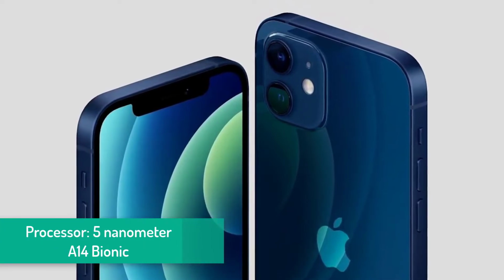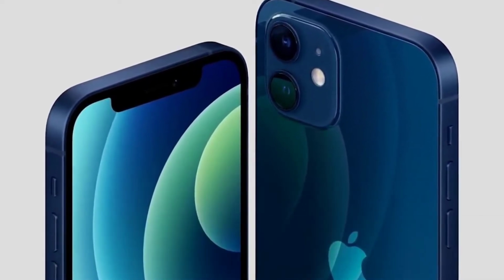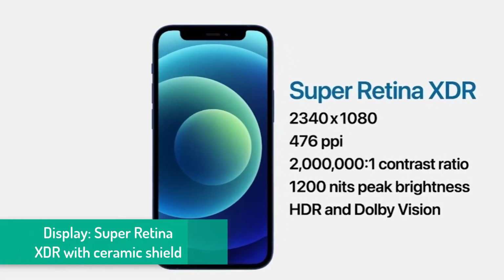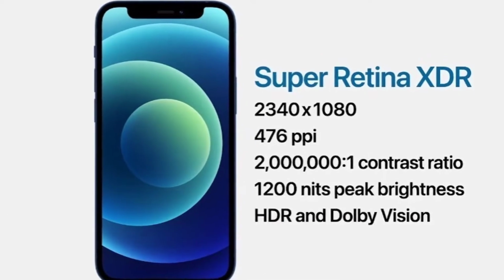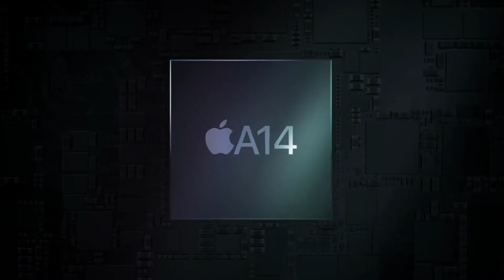Both phones also share the processor, which is an A14 Bionic, and the display, that is an OLED Super Retina XDR display, which comes with the new Ceramic Shield technology, a new type of resistant glass which, according to Apple, is 4 times more resistant than before when falling out of the pocket.